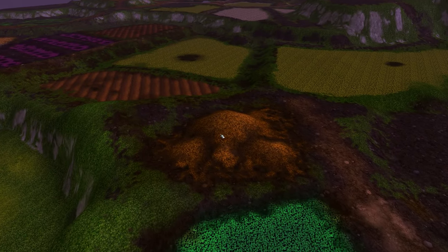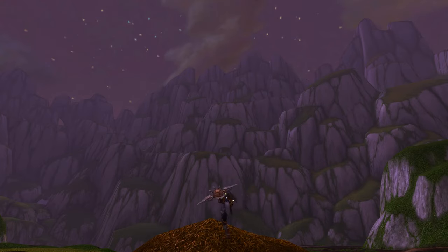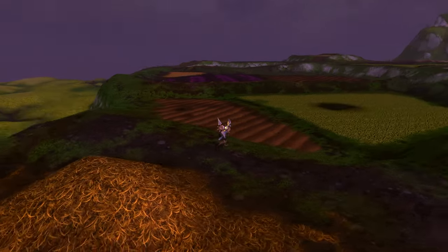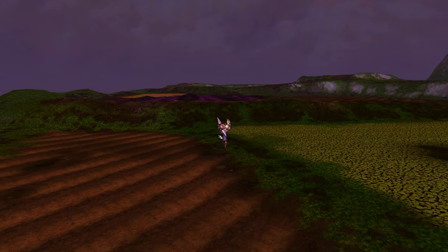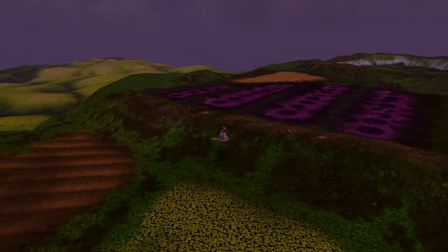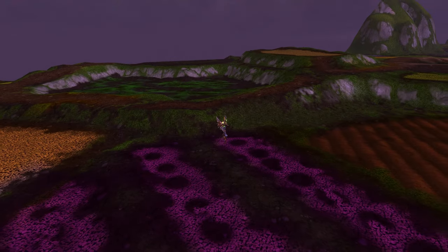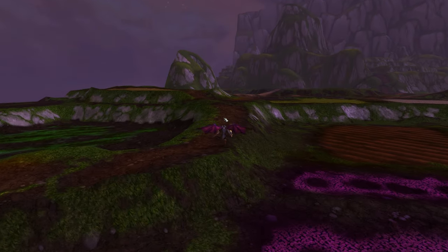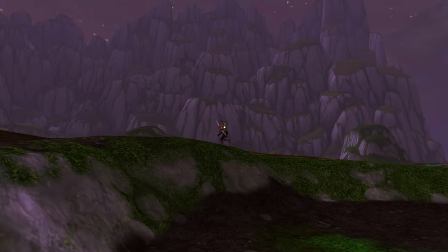I love the orange color too. Wow, see, that's what I'm saying about Mists of Pandaria OOBs. They just got some really cool colors going on out here. So if you guys like colors, you like seeing different artwork, definitely come out here and check out OOB Mists of Pandaria. You just got some really bright stuff going on and really awesome artwork. Now, unfortunately, it does look like we're gonna have to go back up the mountain.